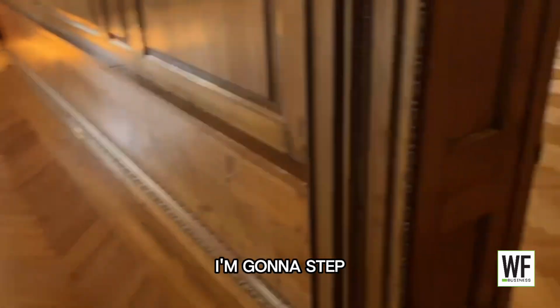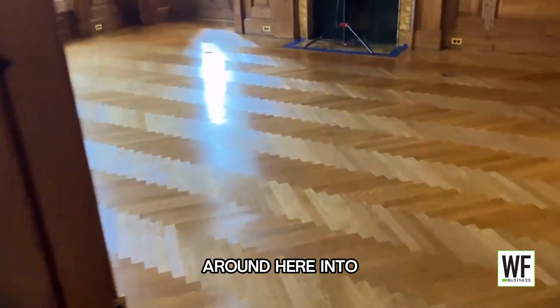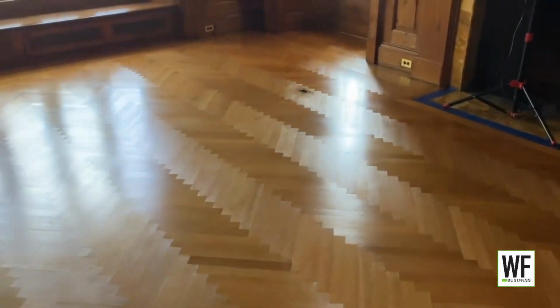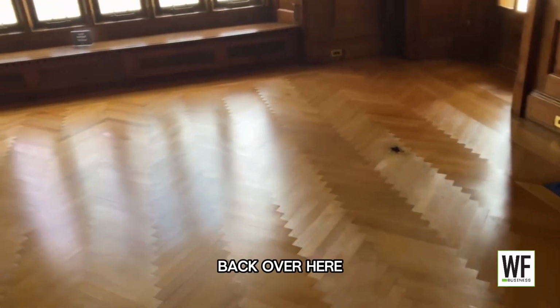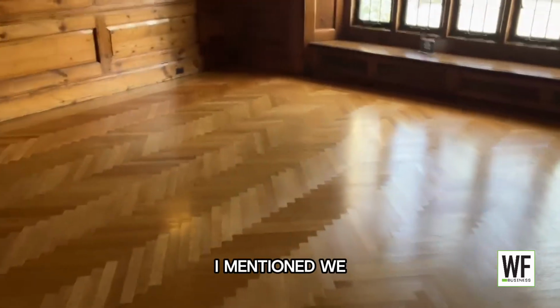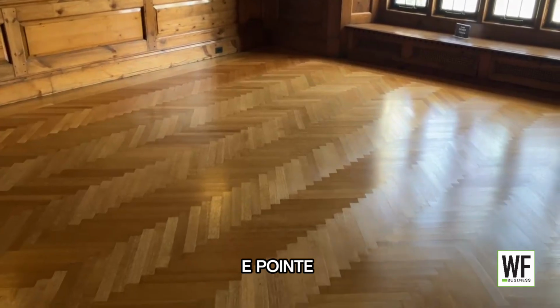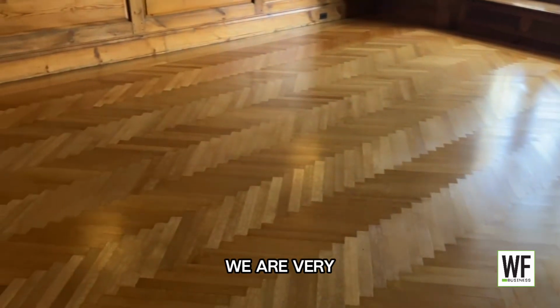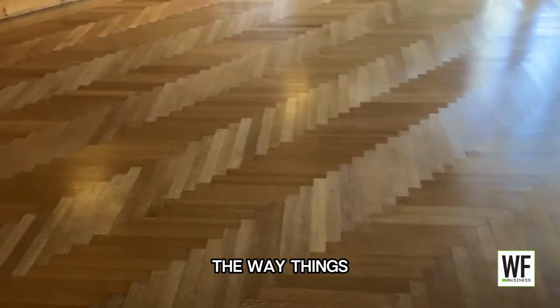I'm going to step around here into the morning room. Back over here in the corner. I think I mentioned where you are in Grosse Pointe, and this is Ford House. We are very, very pleased with the way things have turned out.